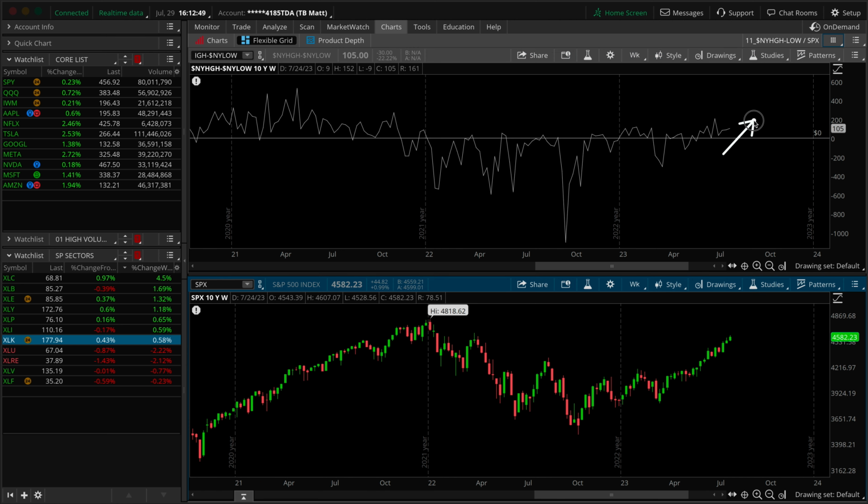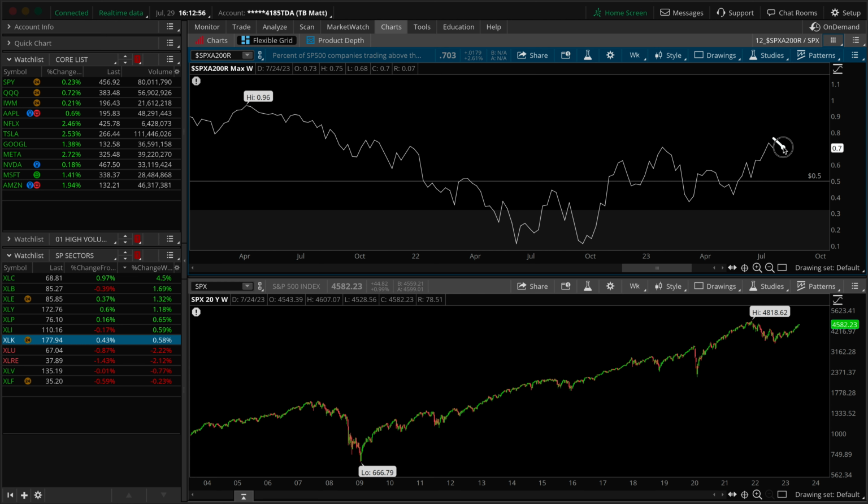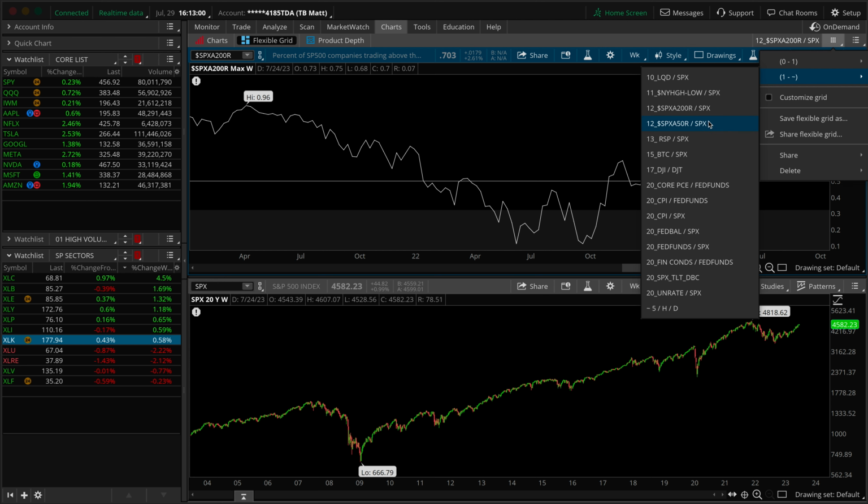How about the market breadth? New highs versus lows holding over the zero line. That does strike me as a bullish indication. If we take a look at the SPX A200R, it goes flat as we get the big Thursday drawdown. No issues with stocks over the 200 SMA in the S&P 500.